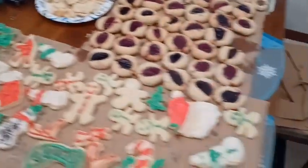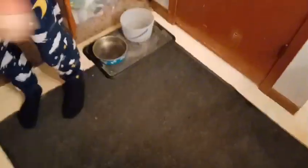All right, we got all of them all decorated. We're just adding some sprinkles. So here is all the cookies done. I'm just gonna hang out for a little bit and then I'll be leaving soon. Look at this huge candy cane.